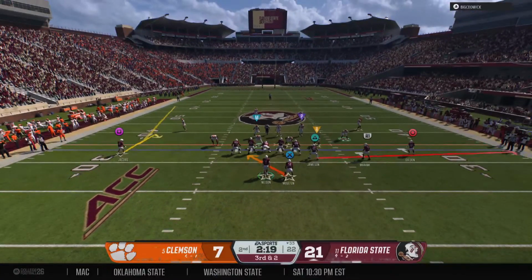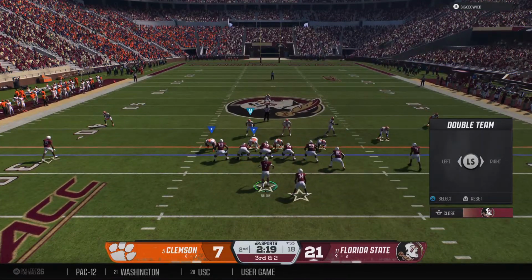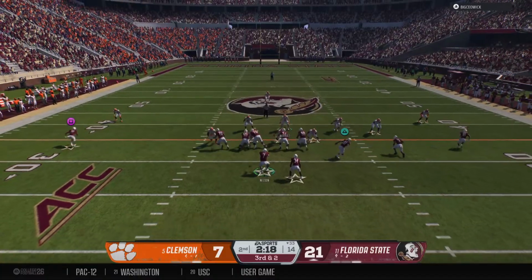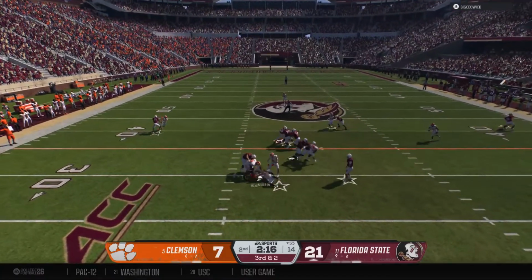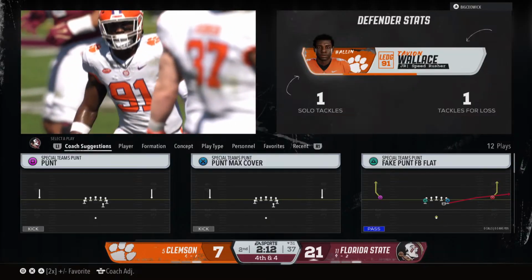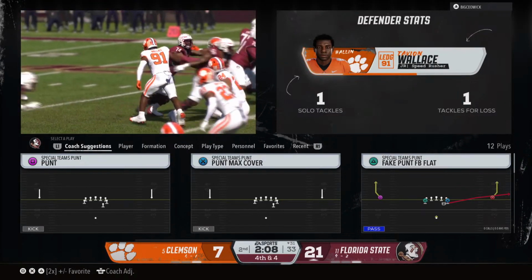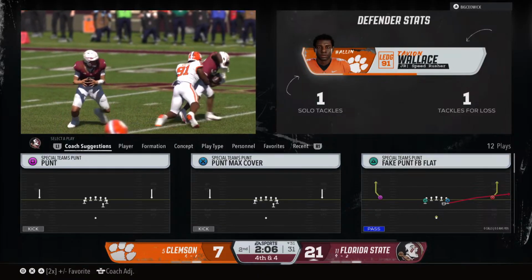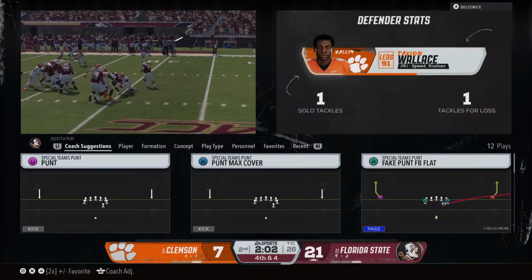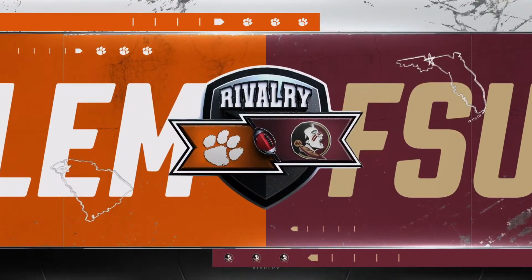3rd down play for this offense. They'll try to run for the 1st down. They stop him behind the line. That's going to set up 4th down and short. Not only does the defense stack him up at the point of attack, but he was instantly pushed backwards. The defense was prepared to defend the RPO. It's the 2-minute timeout. We've got a blowout developing here.